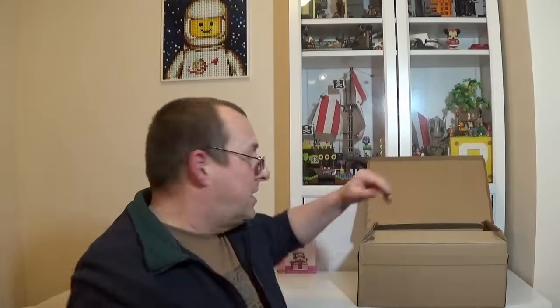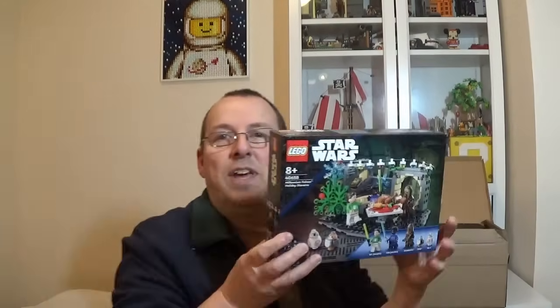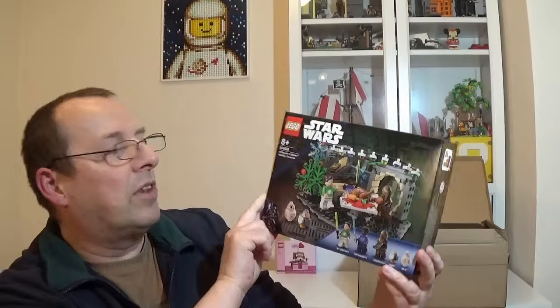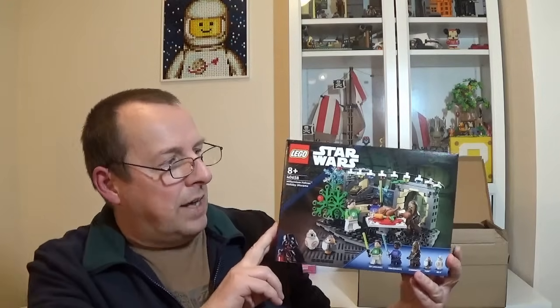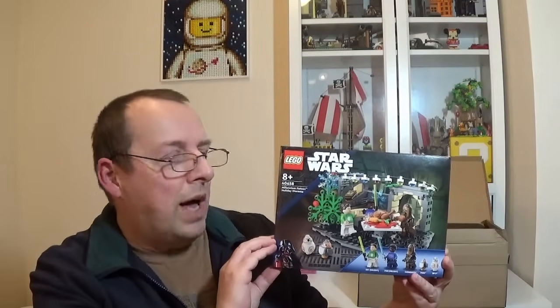So what did I spend? I had to spend over £70. And I got some of these. Now, there's an interesting story behind these. The Star Wars 40658, the Millennium Falcon Holiday Diorama. This is a set that was released at the end of last year, and it was on the retirement list for the end of last year, but there seemed to be a lot of these. Lego had made many of these, and they were in stores and online for quite a while.